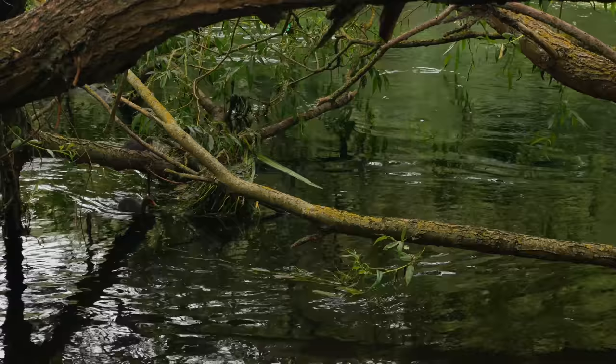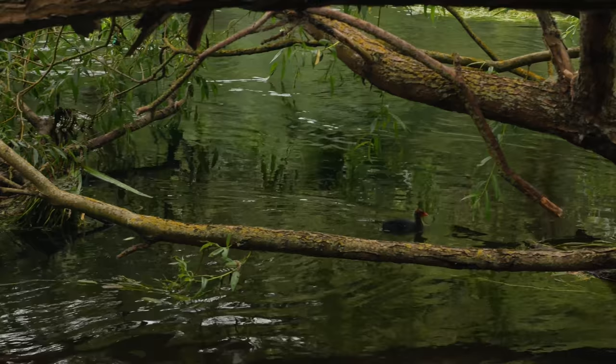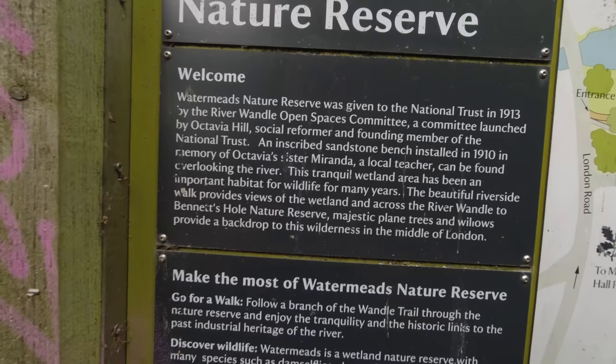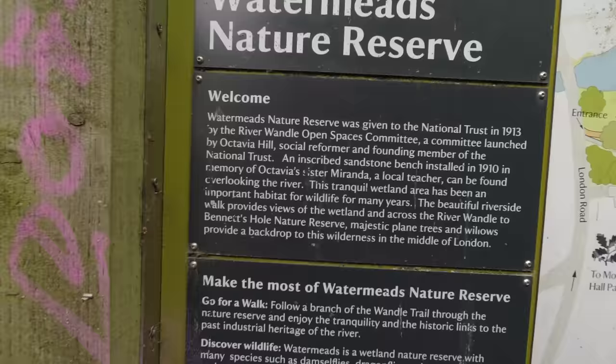This is the Watermeads Nature Reserve. It was given to the National Trust in 1913 by Octavia Hill, a social reformer and founding member of the National Trust. And it's a beautiful, look, beautiful pond here.